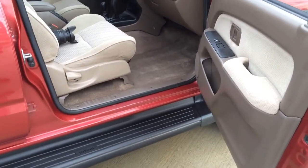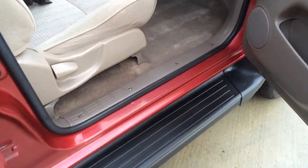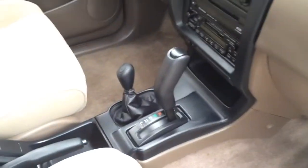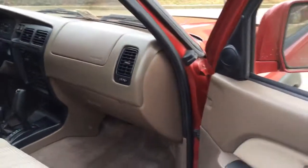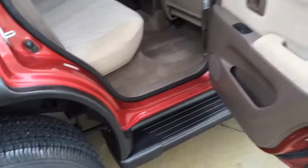Interior is absolutely spotless in this truck. Non-smoker, just so clean. All the dash panels are very clean. The center console is very clean. Even little things like in between the seats, that's very clean. There's certain things that you can't do on a detail to get a car clean unless the previous owner just took phenomenal care of it.